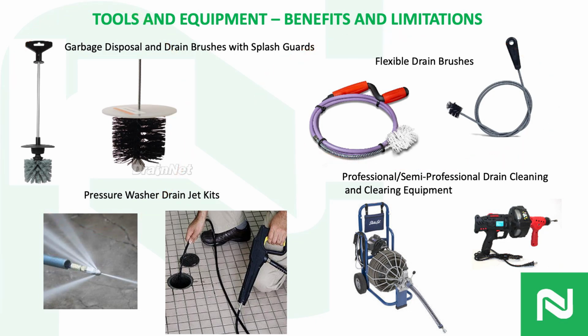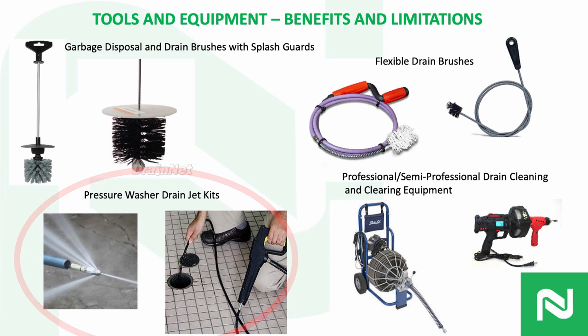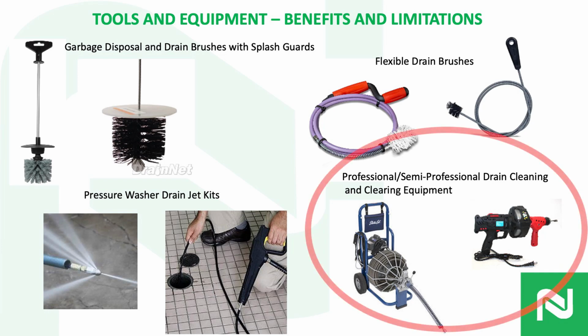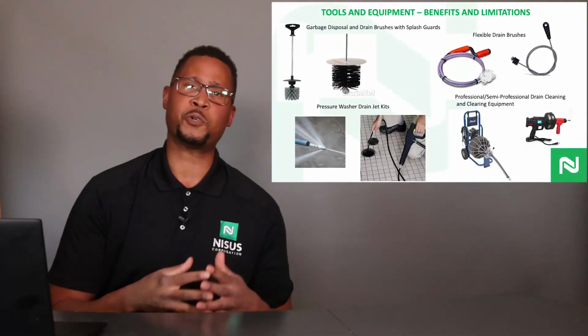There are also things like pressure washer drain jet kits. Now these are actually pretty interesting. They're very cost effective and they clean very thoroughly. So if you're going to get really serious about this, you can go ahead and buy some professional drain cleaning equipment, and that'll really get you into the ball game, especially when you're dealing with larger commercial facilities and when you're talking about your time.